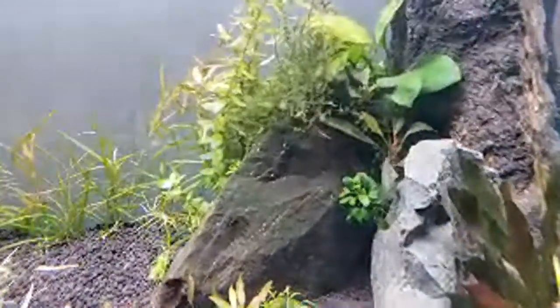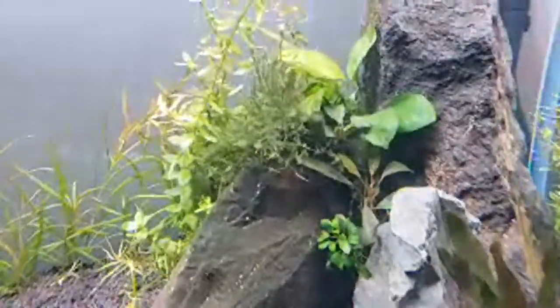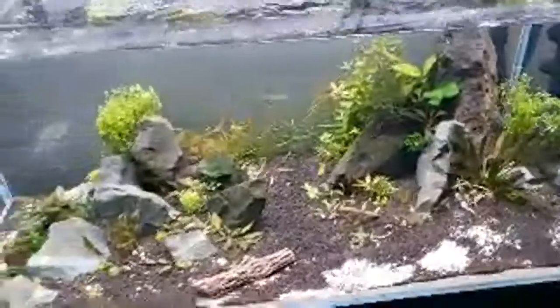The moss was already on these rocks and so forth that I put in. But it's gathering some sort of new little mold or something, or algae, I suppose. So I might trim that all up.